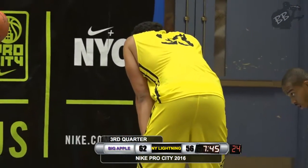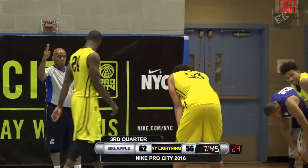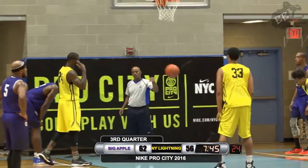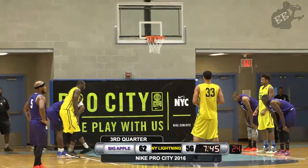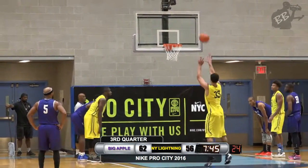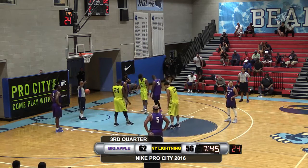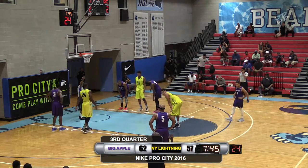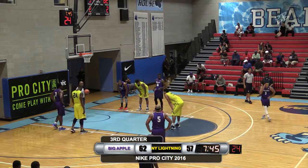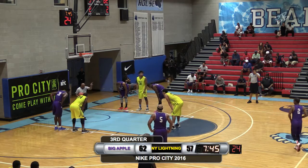And Jason Curry, head coach of Big Apple basketball, he is not happy. No boxing out on that possession. He just yelled out, you can't score unless you get the rebound. The West making him pay. Hits the first. Antoine Doby checking in now for Big Apple basketball. He'll take the spot of Desi Washington.